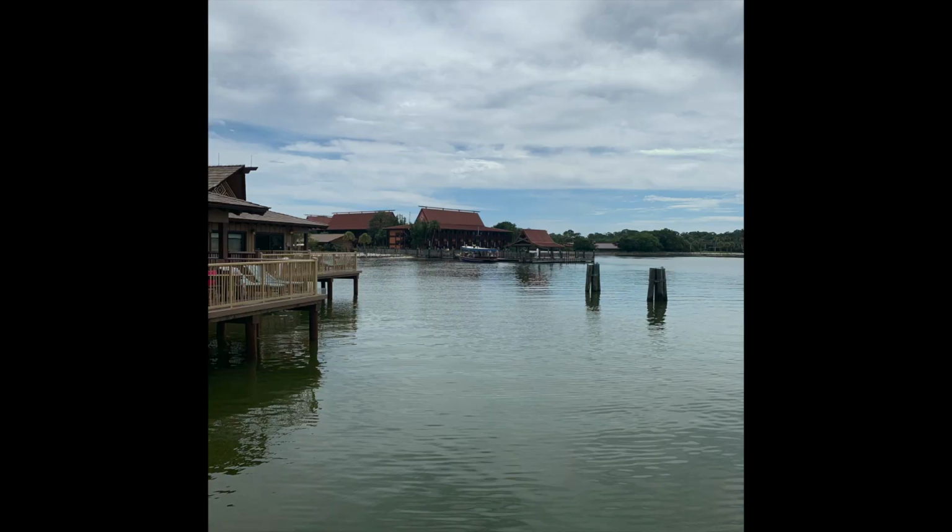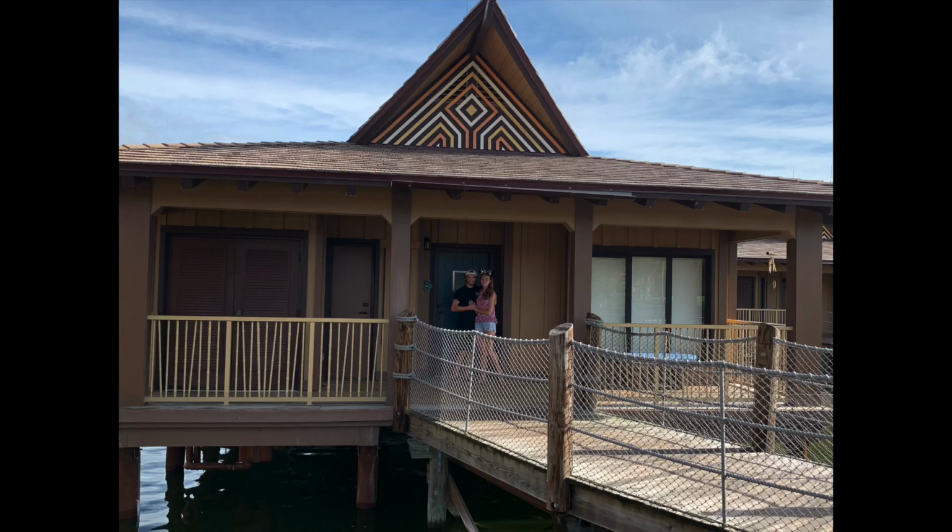So I guess the first question is, we know it's in the Polynesian, but where are they actually located? So the Polynesian is right along the Seven Seas Lagoon, and the bungalows are kind of an extension from the beach area. So it's like an overwater area. The whole theme is Bora Bora. Every building at the Polynesian is a different island, and the bungalows are Bora Bora because of the overwater bungalows. That's kind of Bora Bora's thing. So yeah, they're just extended off of the beach. And I would say there's not too many of them, maybe like 30.